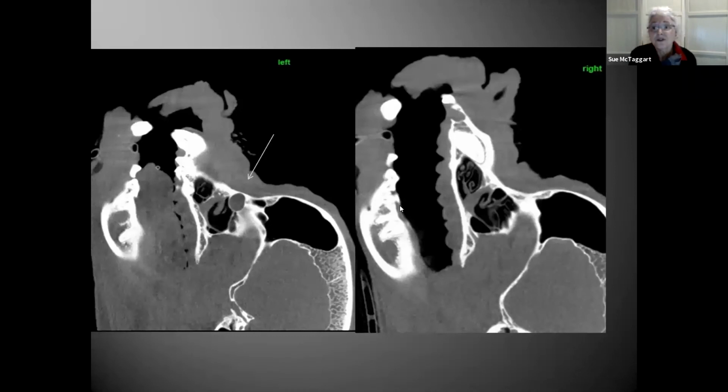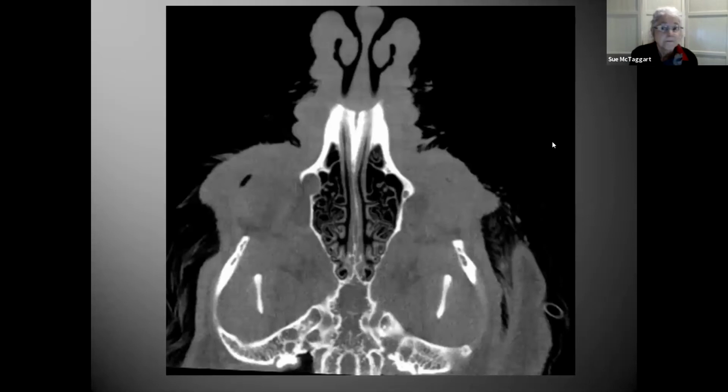And you can also compare the right and left sagittal views. There's a left one, it's not there on the right. And the coronal view also shows the difference between the right and left sides. There it is there.